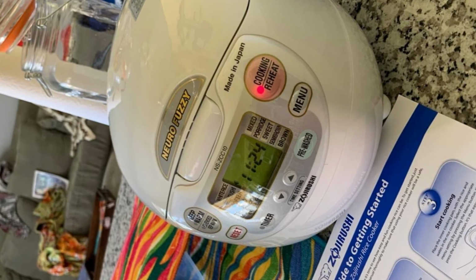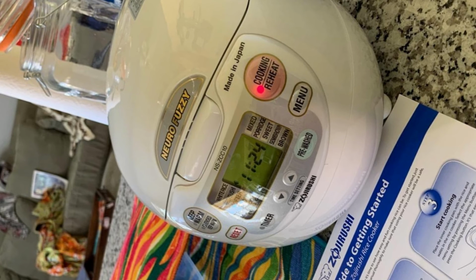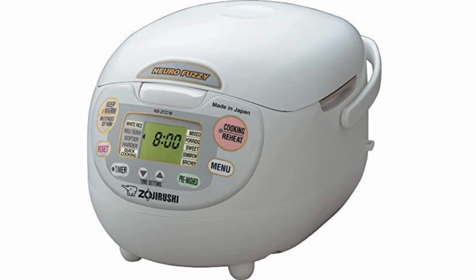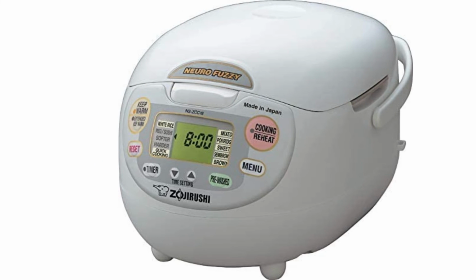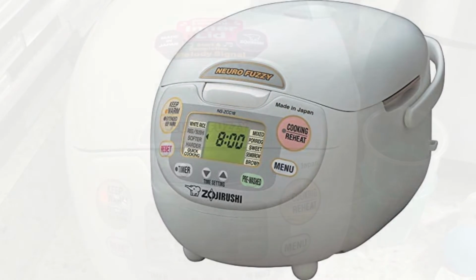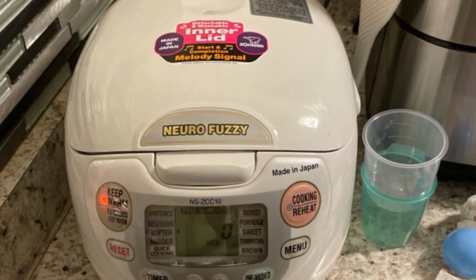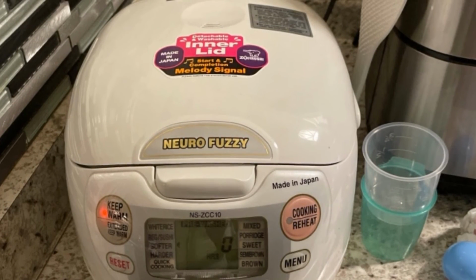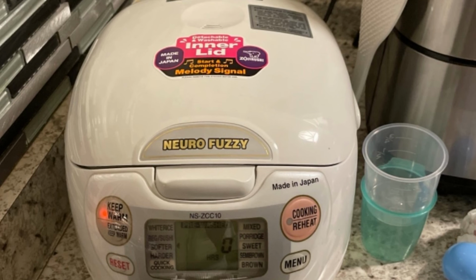Other features that customers like in this CETL-listed product are the legible LCD control panel, the spherical inner cooking pan and heating system that limits heat loss, and the detachable inner lid. A number of people had issues with the power cord coming loose. Furthermore, this cooker is more expensive compared to other models on our list.